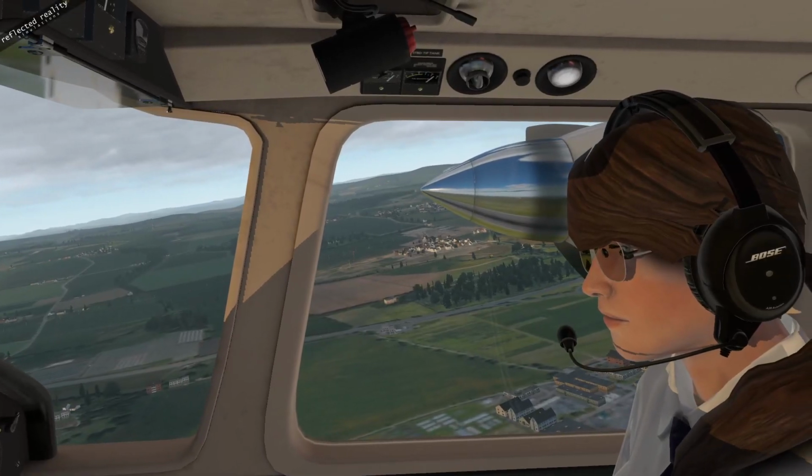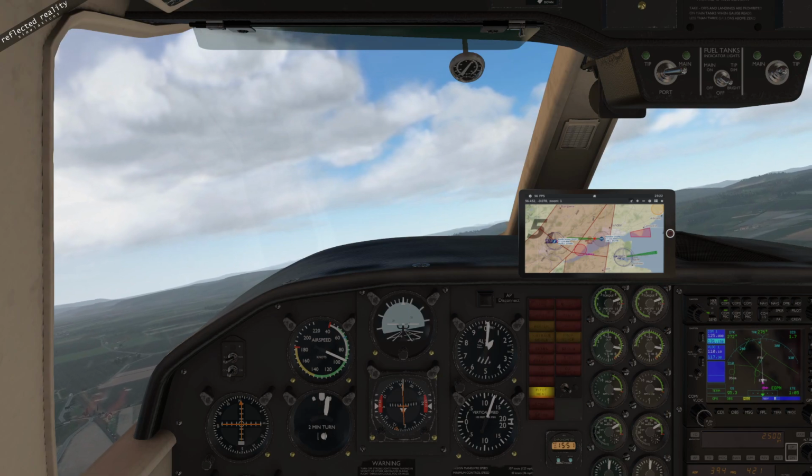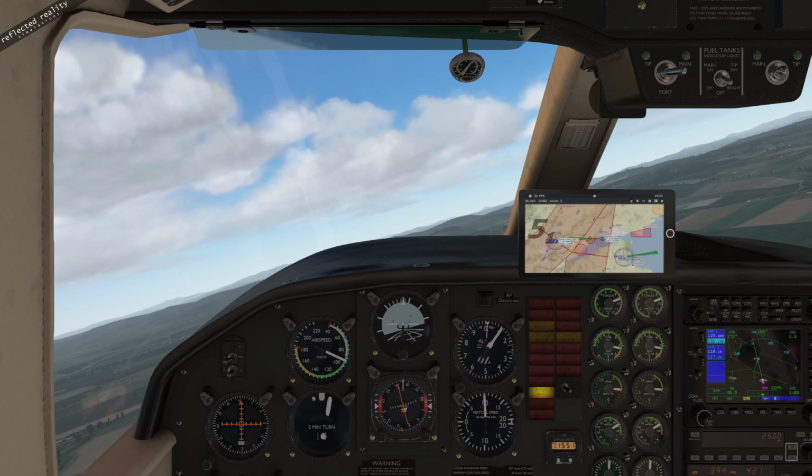Right, we are clear on the right. We're not going to annoy Amy by overflying. Let's turn on to about 315 degrees and we'll take a look at some other bits and pieces.